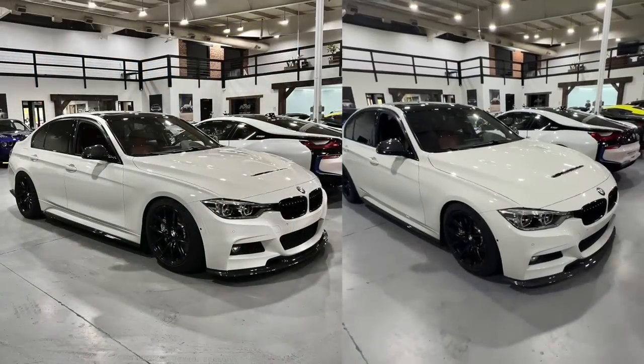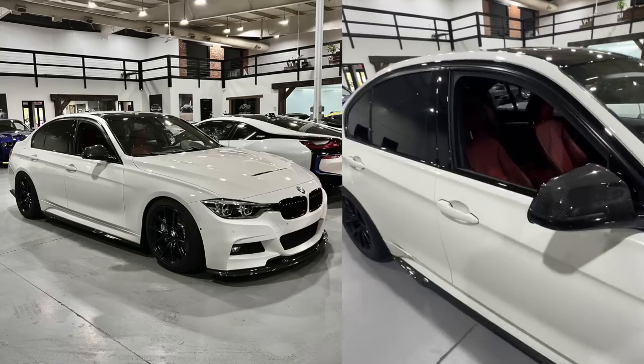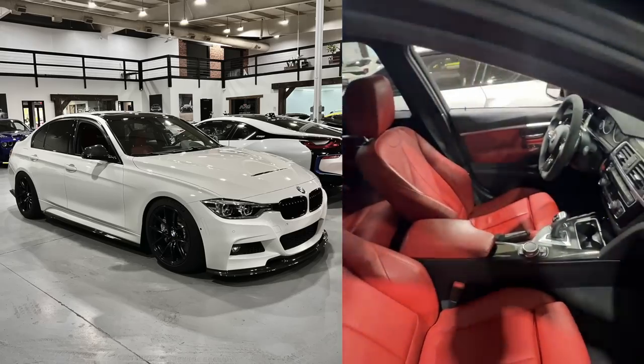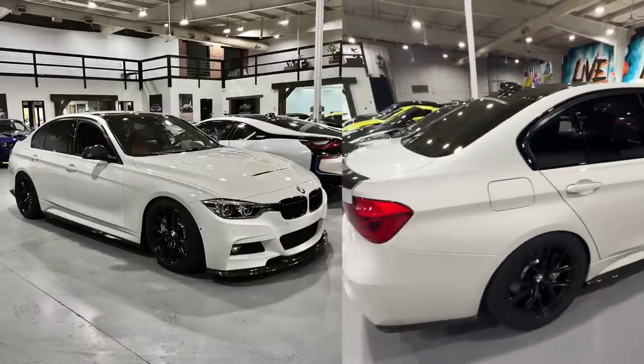You guys are probably wondering, where's the F30? Did the F30 go? What happened to the F30? There's no way that I could keep all of those cars. I don't have the space for all those cars. I did unfortunately have to depart ways with the F30 in order to bring this one home. I only had that car for 6 months, but honestly, dude, it was fun. It's a cool car, but I am much more of a handling car type person.